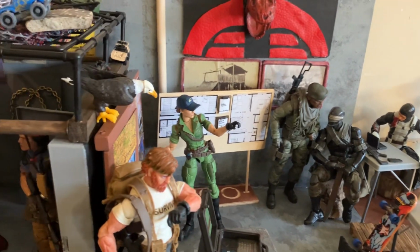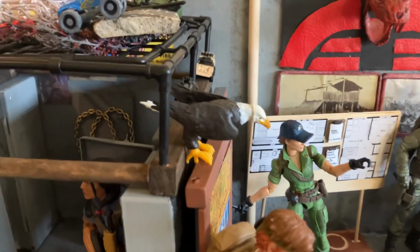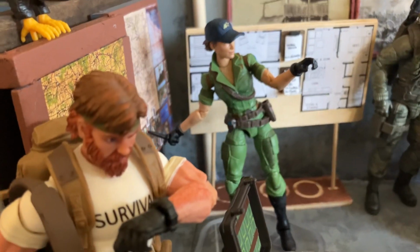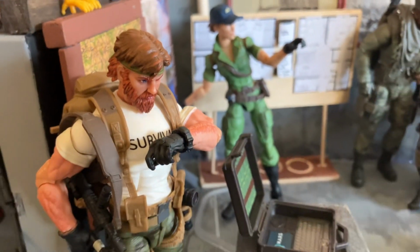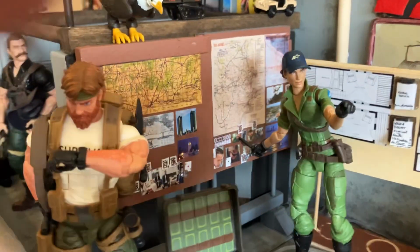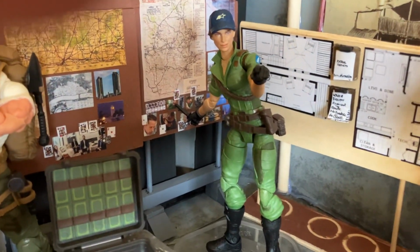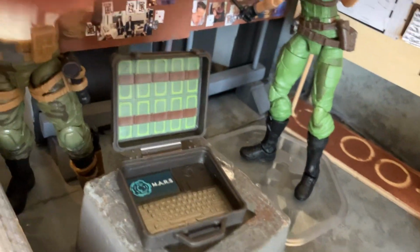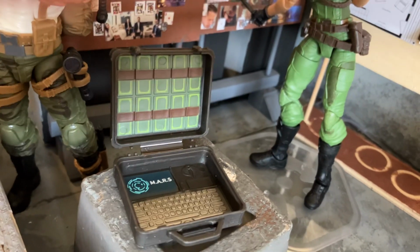And over here, we've got the op brief at the CP. You can see Spirit's bird, his eagle, curious about what time it is, just like Outback is right now. And you've got Lady J, who's giving her map brief about the targets. You know, she's giving her brief. Oh, look at that. That's Destro's briefcase with some Monopoly money in it and a computer, apparently.